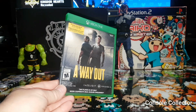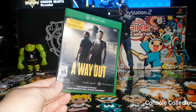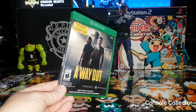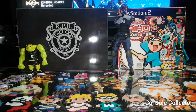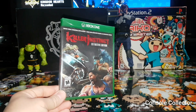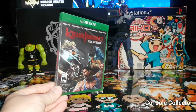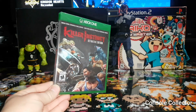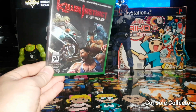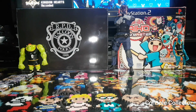Here I picked up A Way Out. Got it again, used. Was really hoping to get this game. So yeah, if you wait, it came down. Got a good deal on it. Looking forward to playing that through with a buddy. And still sealed, Killer Instinct Definitive Edition. Saw that on sale for $10. Thought, yeah, I'll grab that. And I know that you can play as the Battletoads in that. So that's pretty exciting.